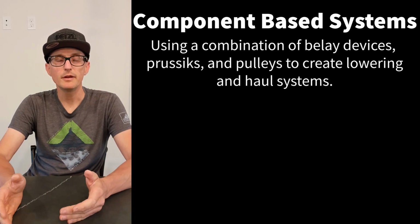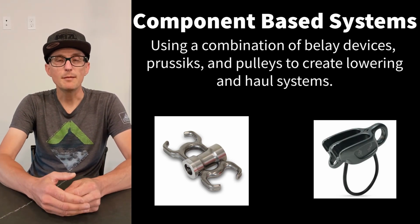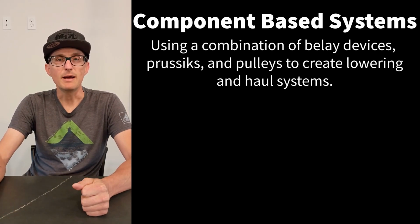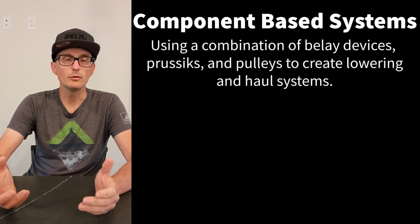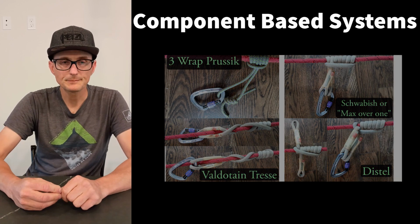So instead, many mountain rescue teams are using what we call component-based systems, pairing a descent control device like the Conterra Scarab or a Black Diamond ATC with a nylon 3-wrapped prussik on a redirected brake strand, or a Technora Blue Water VT prussik on the load strand in a max over 1 configuration to provide auto stop should the operators lose control or become injured. I talk more about friction hitches and where to put them when building component-based systems in my other videos.